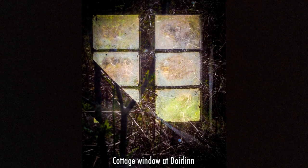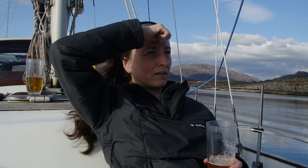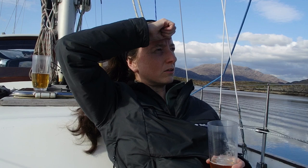So I thought I would want to be disappearing off around the west side of Mull, or out to the Outer Hebrides, or heading up to the Summer Isles, or, you know, new territory. But actually, it just shows you, right on your doorstep, you've got some of the most stunningly fabulous places to explore.